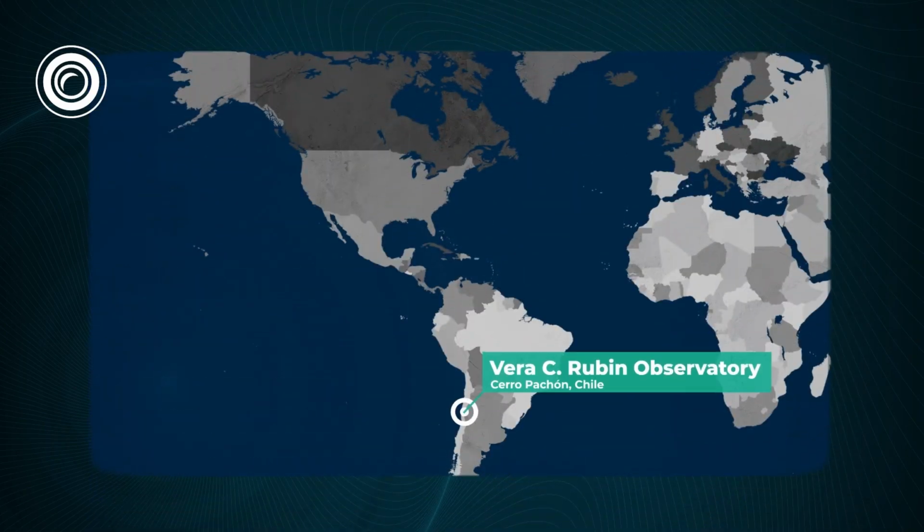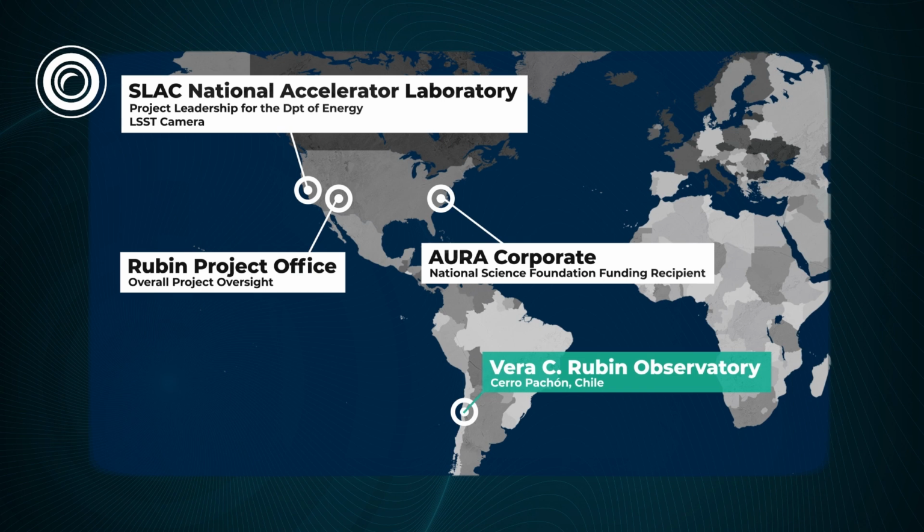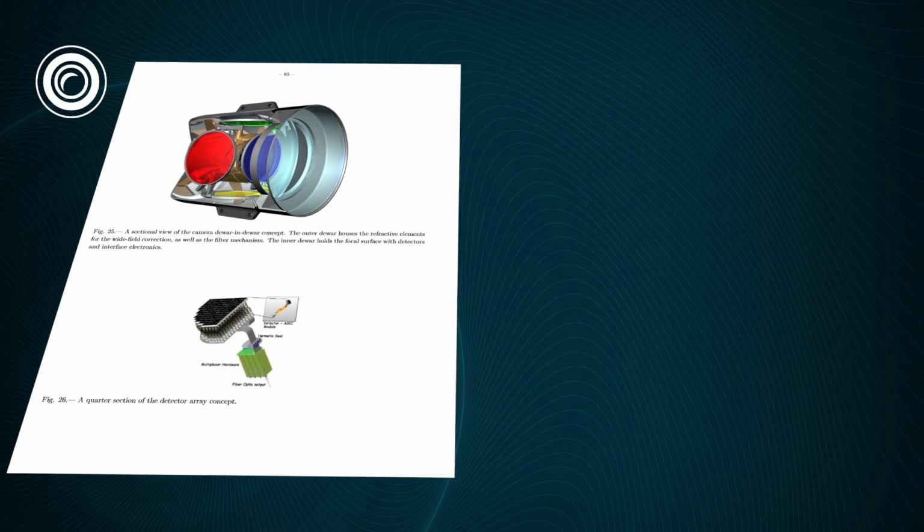While the telescope itself is being built in Chile, the centerpiece camera module is being assembled right here at SLAC, using parts developed at SLAC and at other institutions around the world. As you can see from this map, the coordinated effort it took to bring together so many widespread teams was an enormous feat. The centerpiece of the telescope would be its camera module.